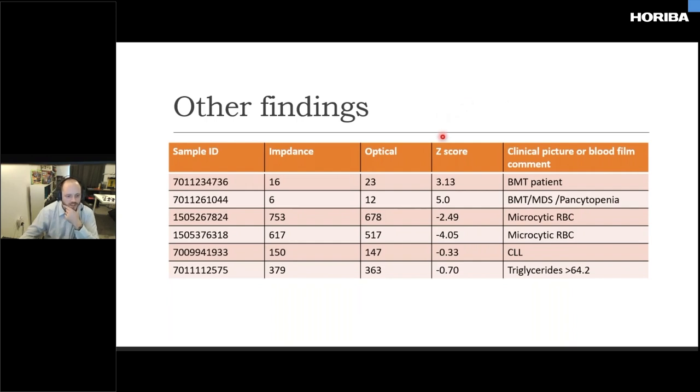Other interesting findings whilst we were doing this study, we had a few patients with microcytic red blood cells, and again it just shows with the impedance count being elevated and the optical count being reduced, the effect those microcytic red blood cells had on the actual counts. We found no significant variance for the patient with CLL that we ran, or patients with triglycerides. There was no interference from lipid globules. For the bone marrow transplant patients, again, the optical count was slightly improved, which may imply that they had some larger thrombocytes present that weren't being counted correctly by the impedance count.